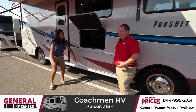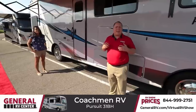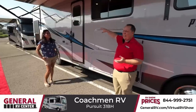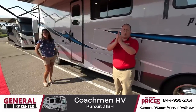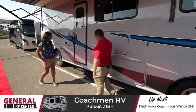Definitely. Because this is a Coachman motorhome, they use what's called Azdel, which is a green composite material that will never delaminate on you. What that means is if there's ever a leak and it has some wood substance in it, it could expand, and that's what we'll call delamination. With Azdel being the green composite, it won't ever do that to you.